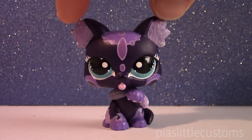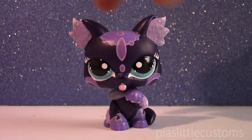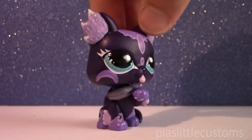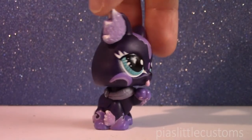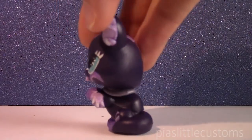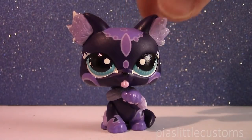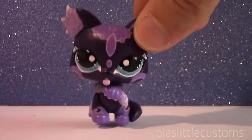Then we have my custom inspired by Saturn. This one has designs that were inspired by sickles. You can see them here on the cheeks as well as on the legs. She also features some fluff on the ears and on the legs. And I just wanted her to have a purple design because none of these planets had a purple color scheme, so I wanted this one to have it. I think that it turned out really cool looking and very unique as well.